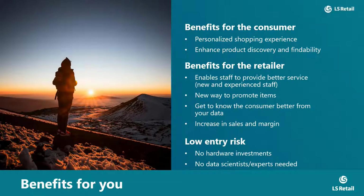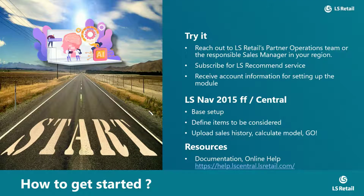What are the benefits for you? As a consumer, you get a personalized shopping experience with enhanced product discovery and findability. For the retailer, it enables the staff to provide better service and meaningful conversation with consumers. You get a new way to promote items and to know your customers better, which will lead to an increase in sales and margin. And it comes with a low entry risk, since you do not need to invest in hardware or hire data scientists.